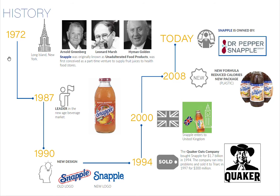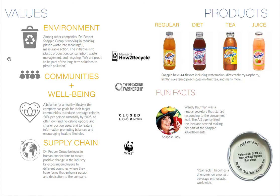Until 1994, when Quaker bought the company, but a few years later, Quaker sold it to Dr. Pepper. And Dr. Pepper's values include an important statement of caring about the environment, community, and well-being. For this, they are trying to reduce plastic waste and plastic production for their products. And for communities and well-being, they're trying to reduce as much as they can the sugar intake in their beverages. Here we have some products for Snapple.